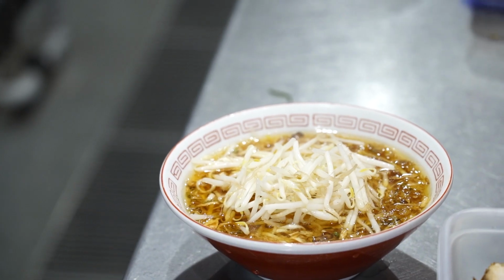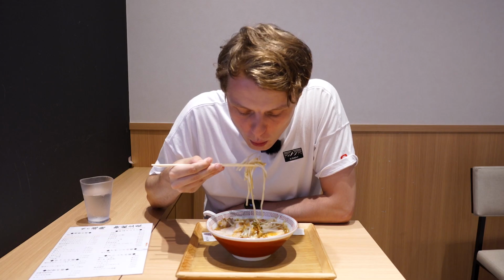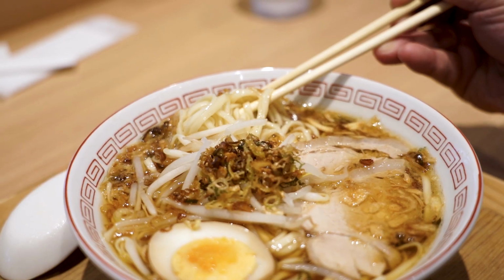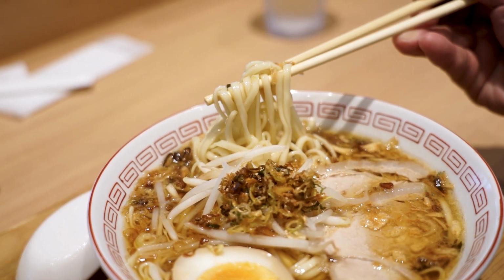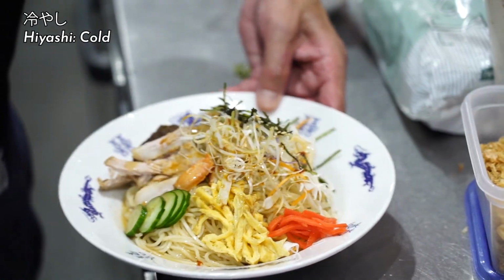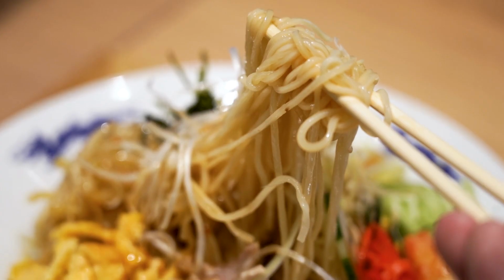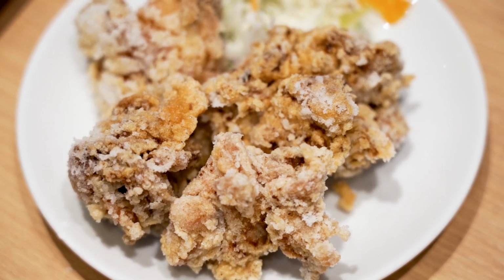What I loved about this bowl was having the bean sprouts alongside my noodles. A smidge of crunch always goes down well in my books, and the bean sprouts helped blend with the noodles and create an overall tasty experience. These straight noodles were slightly on the thicker side and were very enjoyable with this broth. I wish I had the chance to try this week's hiyashi ramen or cold noodle ramen, but it did look incredible. Lastly, on the side, I also had some pieces of karaage or deep fried chicken.